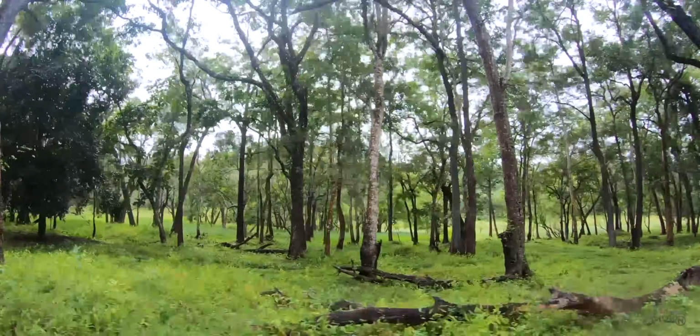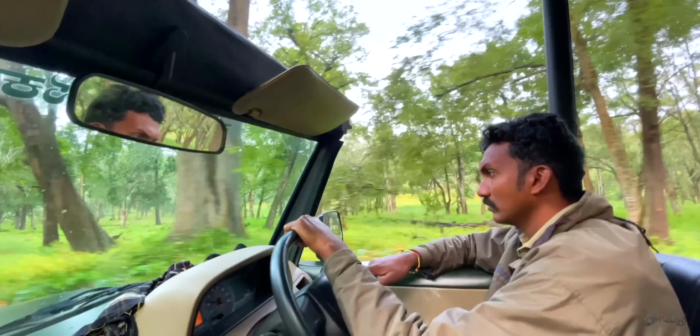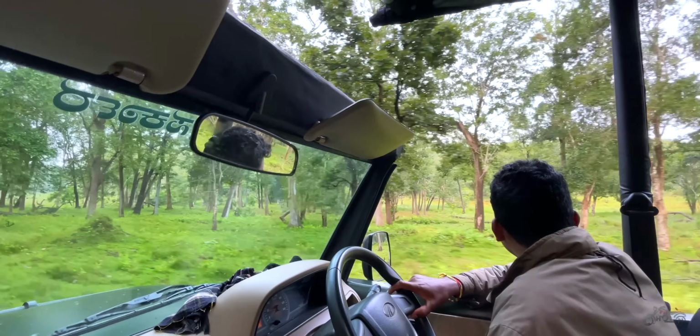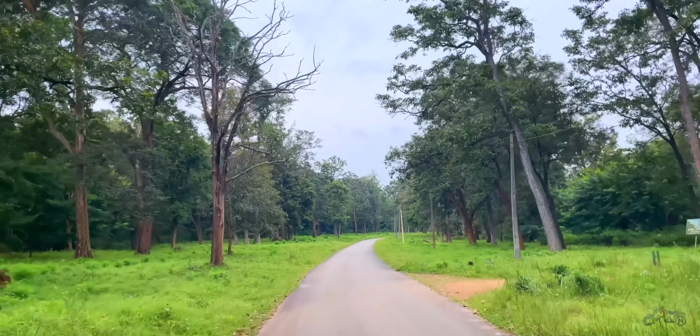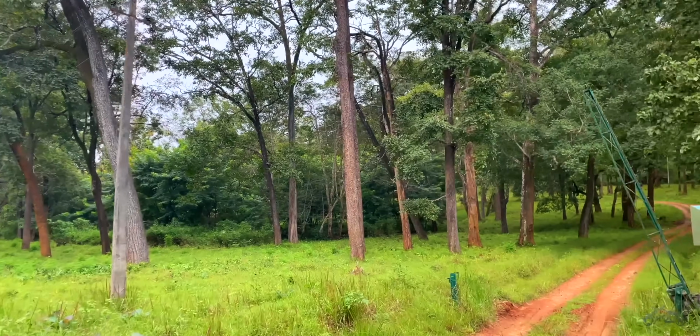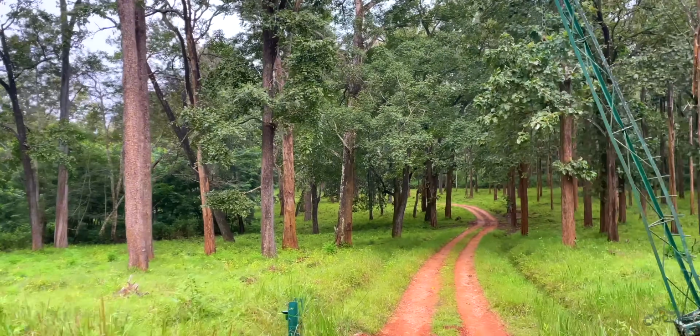In Kabini, only buses are available, but here they offer both buses and jeeps. You can purchase tickets directly at the counter. The open vehicle makes it easier to use your camera. We entered the forest after driving down the main road.